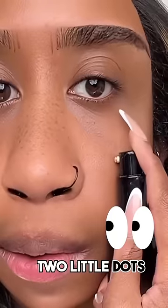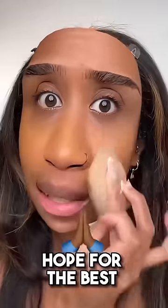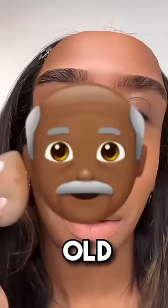Oh, that is gonna look so bad. Time for foundation. I'm not gonna do too much. I'm just gonna do two little dots. Oh, come on. This part definitely shouldn't be too hard. Just blend it all out and hope for the best. Keep blending. Look at the top of my head when I do that. Is it like an old bald man?